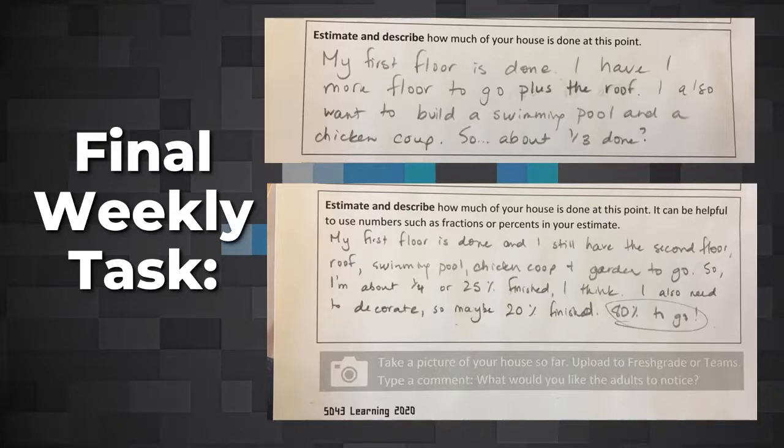Now, if you are in middle school, you can add percentages to the mix. These are very comfortable for doing estimation. So it says instead, my first floor is done and I still have the second floor, roof, swimming pool, chicken coop, and garden to go. So I'm about a quarter of the way, or 25% finished, I think. I also need to decorate. Okay, so I'm going to adjust it. Maybe I'm 20% finished. So I have 80% to go. It's simple, but it helps to frame your thinking, and you're going to use that language of fractions or percentages or both. And that's it.